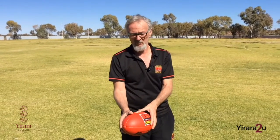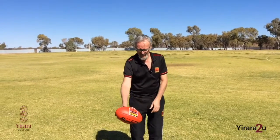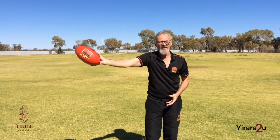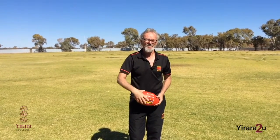In footy, the banana is a kick, also called the check side. A right footer will hold the ball like that. The left footer like that. The aim is to make contact with the ball there, and this will cause it to bend in flight, a bit like the shape of a banana. Players often use this kick to kick goals from tight angles.